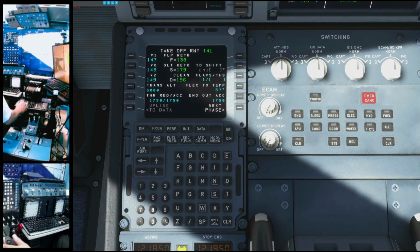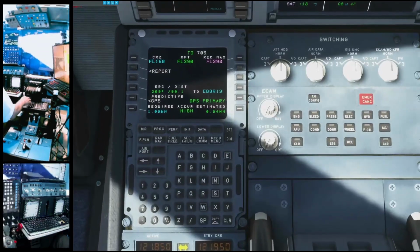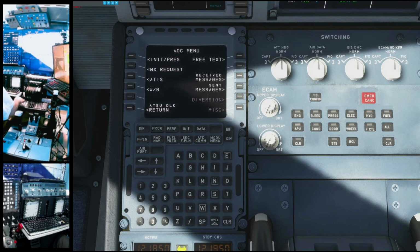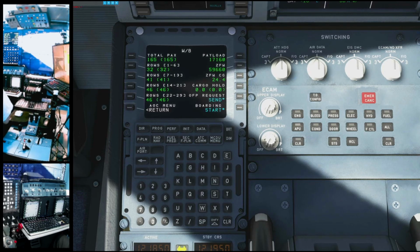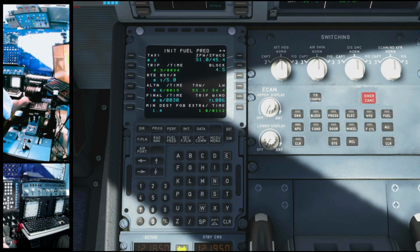I'm done. Well, progress page check in. Progress page, EBBR 19. Let's put it in here. 99 miles, so it should be okay. Let's take a look at the boarding just now. Probably completed already, that's why I think there's been an announcement. Yep, done. Okay, so payload already 59.6. 59.6 is changed. Okay, done.